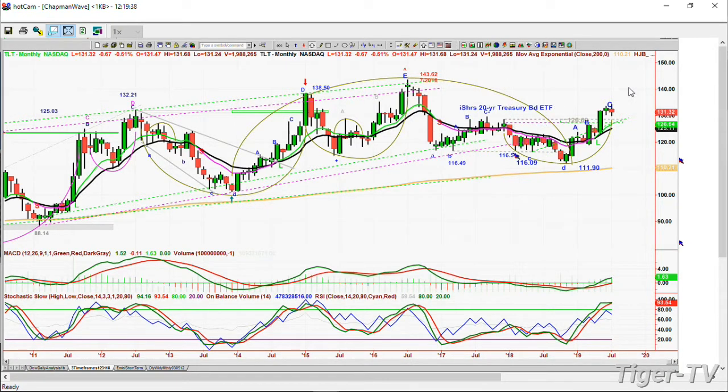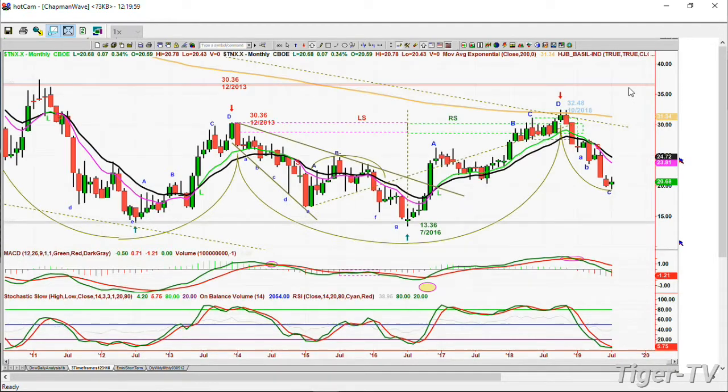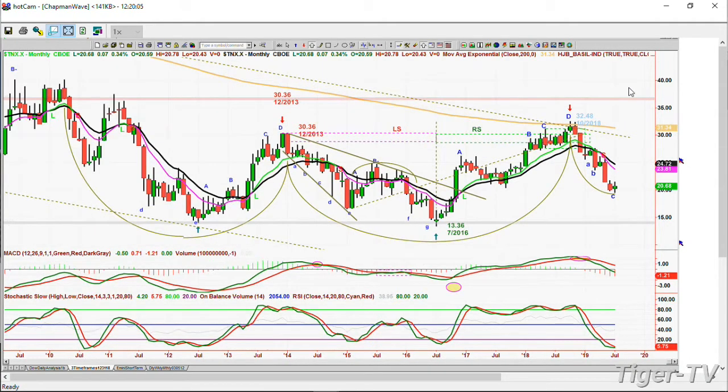And now you can see this last cup and handle broke out and has gone to a leg C in the TLT monthly chart. The MACD is good and the stochastic is at 93%. All that is good. My contention is, now I'm going to grab this and see if it's going to give me the result that I want. This is the 10-year yield. Yes, it does. And you can see that all we've done in the yield is made very big cup formations.